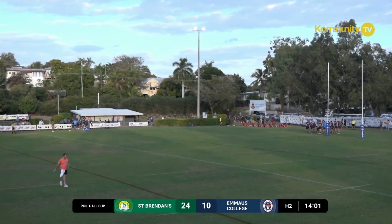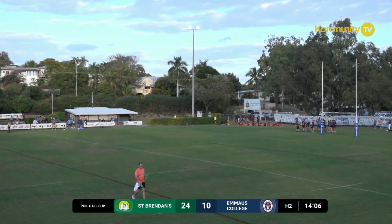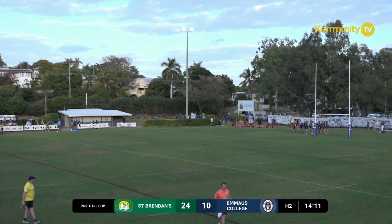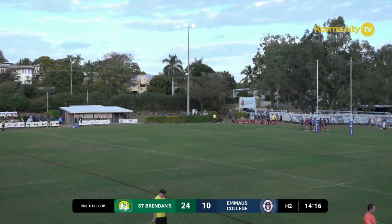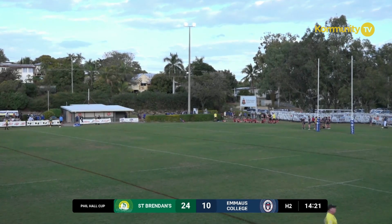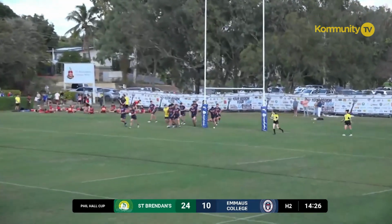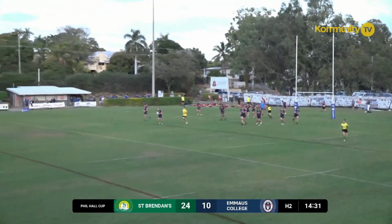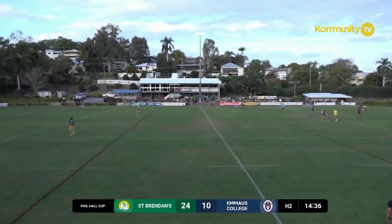So 24-10, tough assignment this one for Tyler Melrose. He's 2 from 4 today. So Melrose moves in, right foot strikes, a distance not a problem, it's across the face. So 24 points to 10. Will we have a new champion in 2024? Emmaus College down by 14 points.